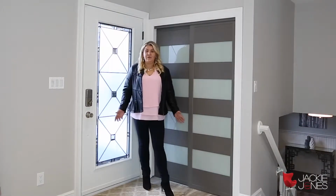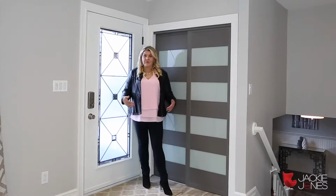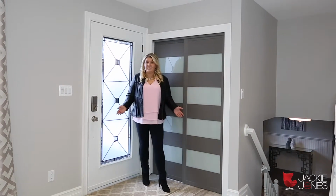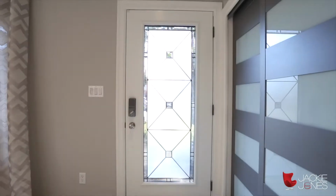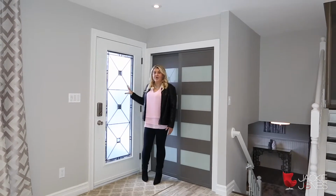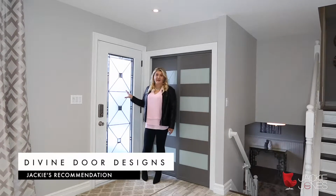One of the first things we knew we'd have to tackle is removing the front foyer that was enclosed when you first walked in. So we've taken the wall down, which now gives us a complete open concept, and we wanted to bring more light in. So we installed a new door. If you like this glass fixture that we put in, this style is called the Water Down, and it's available through a company in Barrie called Divine Glass Door.